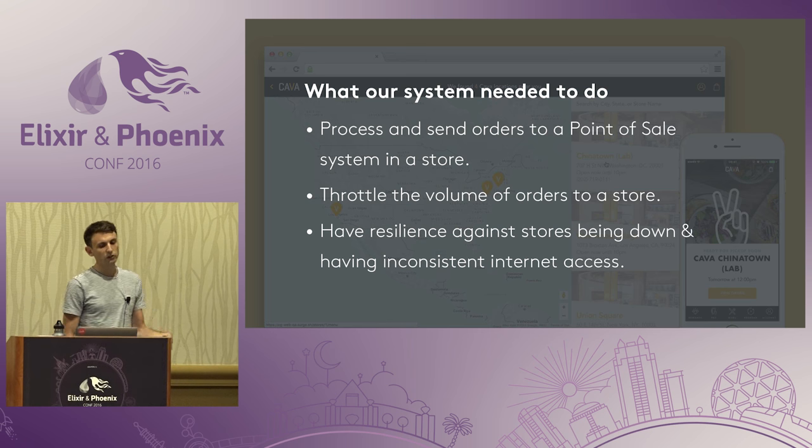The second thing that we had to do was throttle the volume of those orders going to a store. There's nothing kitchens hate more than having too many orders than they can process in a given window. So a lot of our requirements around this system were all about throttling those orders and making sure that we're not delivering too many at one time.